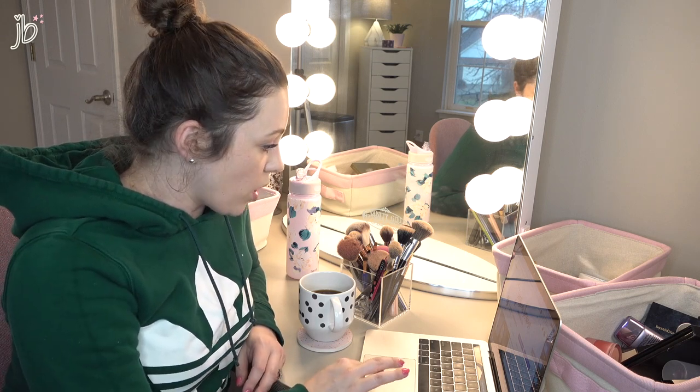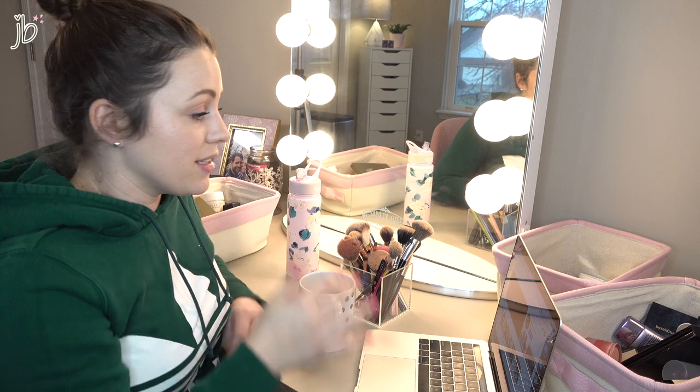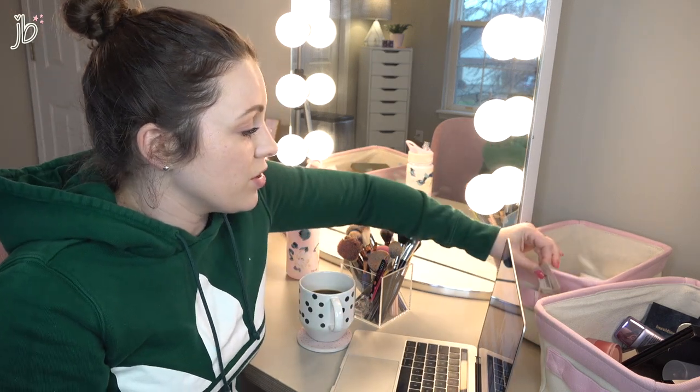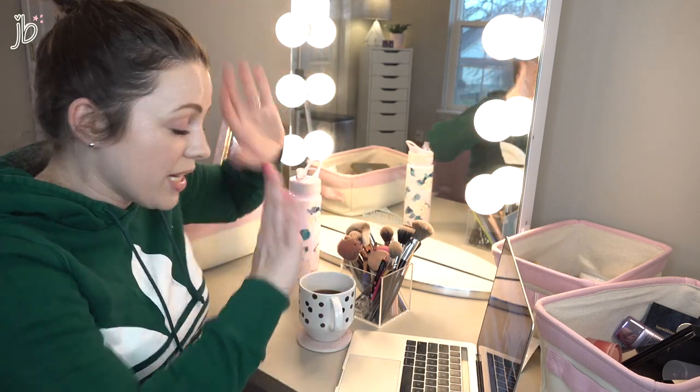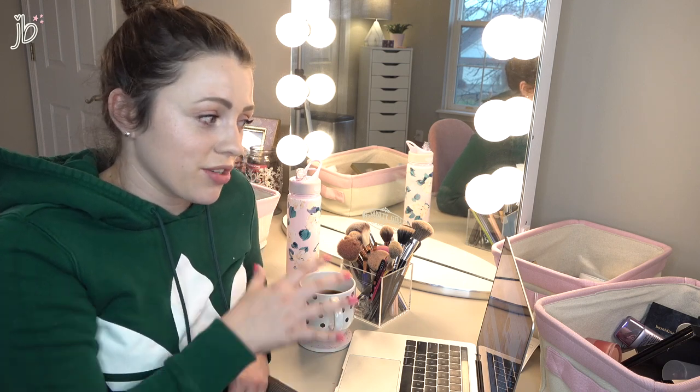So I'm gonna be watching a YouTube video while I do this first step, which will be to take all of the makeup that's in these bins, and they're actually bins that we use in Gigi's room. I stole some of them. I need to take the tags off of some of them. Anyway, I'm gonna take all this makeup and put it back into the drawers that they belong in. And then we'll go from there because I feel like I can't really organize the drawers until everything's where it needs to be.